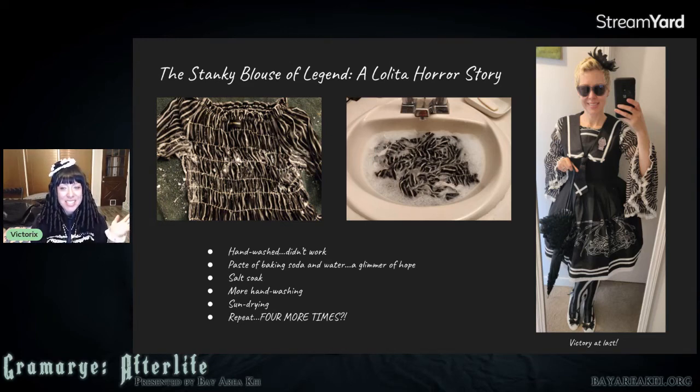But the blouse is now clean and fresh, and it's a beloved part of my wardrobe. So this is something in general to be aware of when cleaning odors and stains. It takes time. Antique clothes have antique stains, and a single run through the wash won't always do the trick. So patience is definitely key. And maybe think twice about clothes that have been in someone's closet for a while.